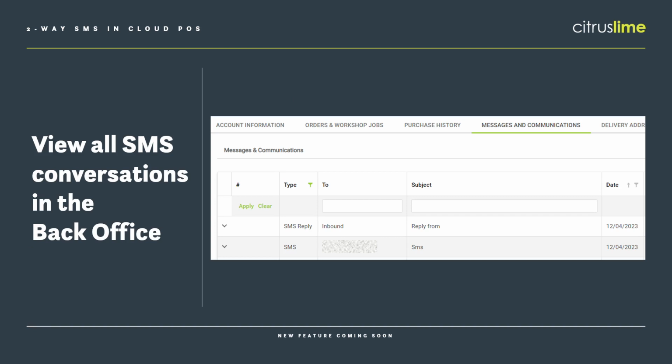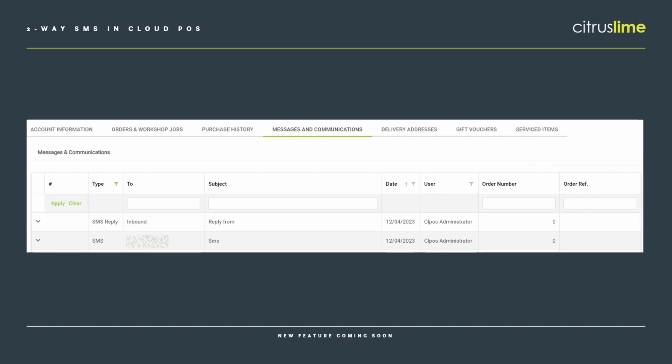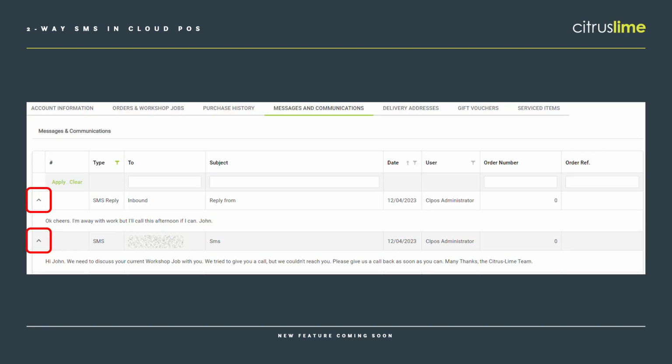The first step will be to find the relevant customer record. Once this has been opened, look for the Messages and Communications tab. This tab shows a table of all sent and received messages, emails and SMS. You can use the arrows on the left-hand side to expand the table to view the body of the messages. Here we're looking at the messages sent to John Adams and his response.